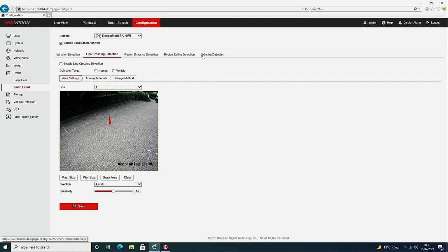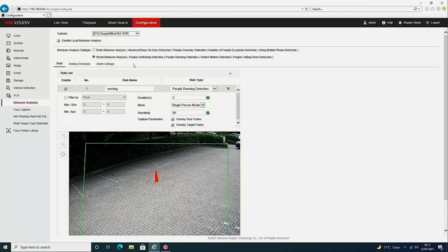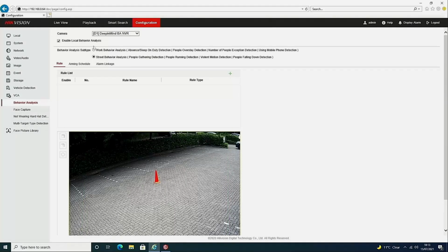But we have a loitering detection in smart events, but it's not the same as the behavioural analysis loitering detection that we have in the VCA. VCA is where we keep all those behavioural analysis analytics, if you like. We also have our face capture, hard hat, and multi-target type detection in there as well. But in this instance, we're going to be looking at our behavioural analysis subtypes. We have one camera attached to that NVR. It's just a 4 megapixel camera, nothing special about that.